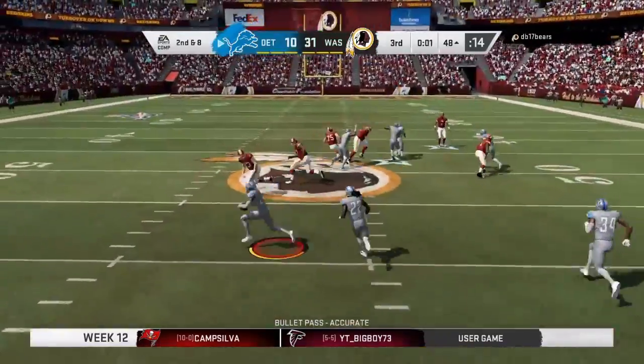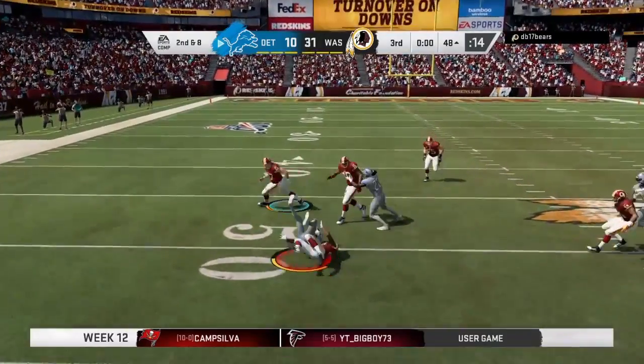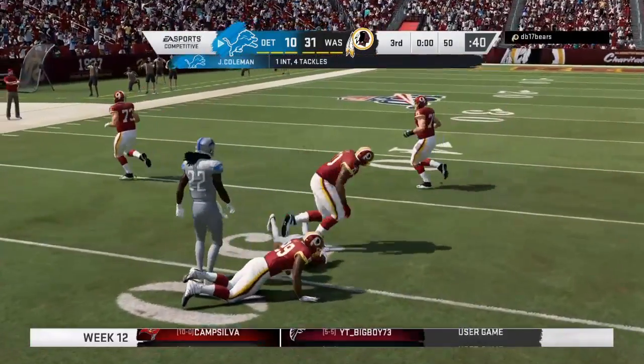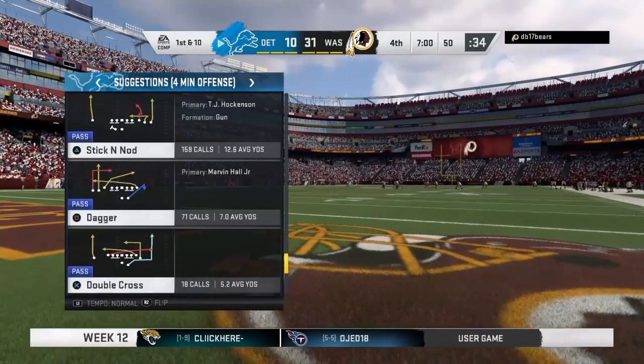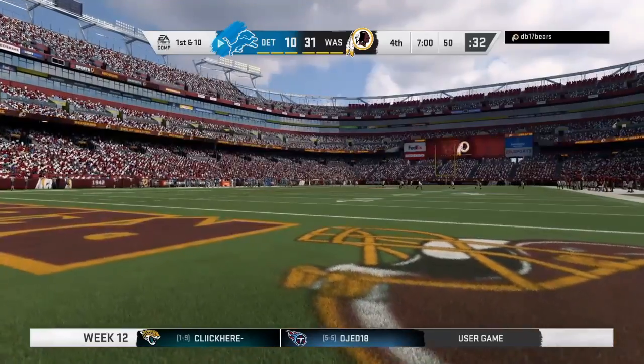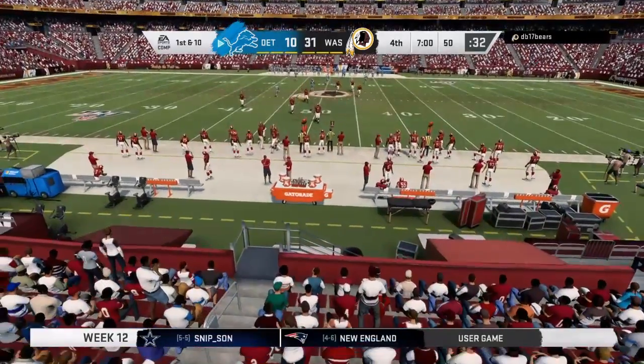He rifles one that's intercepted, picked off by Justin Coleman. And his guys are going to have the football back as they're back now at FedEx Field. A lot of happy faces in the crowd at this point as their guys have a big lead here to start quarter number four.